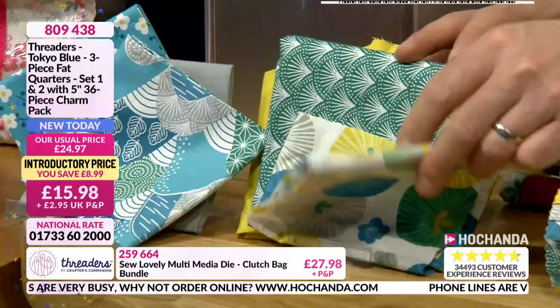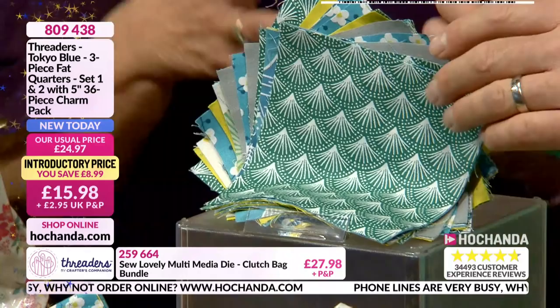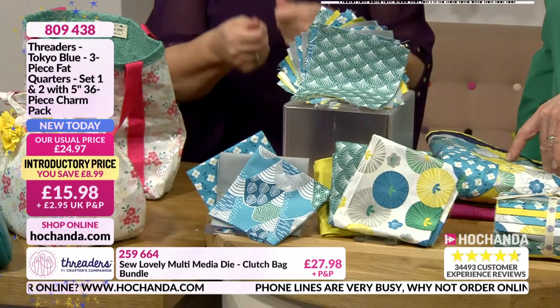So again, a metre and a half. Plus, you're getting the 36 piece charm pack, 5-inch squares. So you've got loads and loads of fabric there to actually start creating. And if you've spoilt yourself and bought the bag making dies, these look fabulous made up with the bag making dies. You can patch these together and then cut into them again with the dies. You could then get the popper set, because then you're going to be able to popper them together and properly make them secure. So everything today works so well with each other.